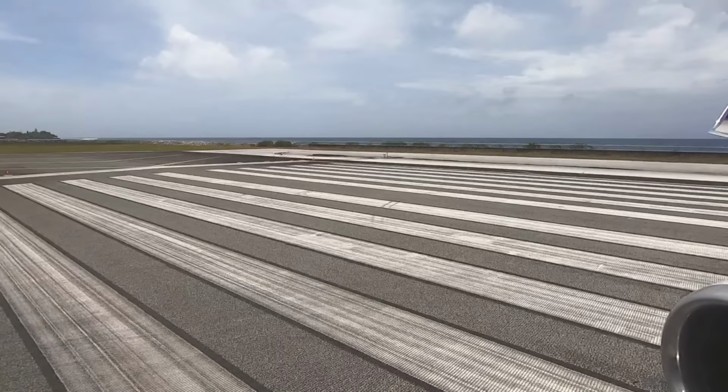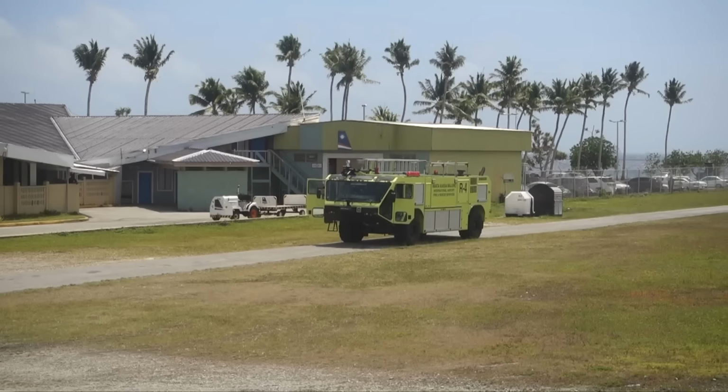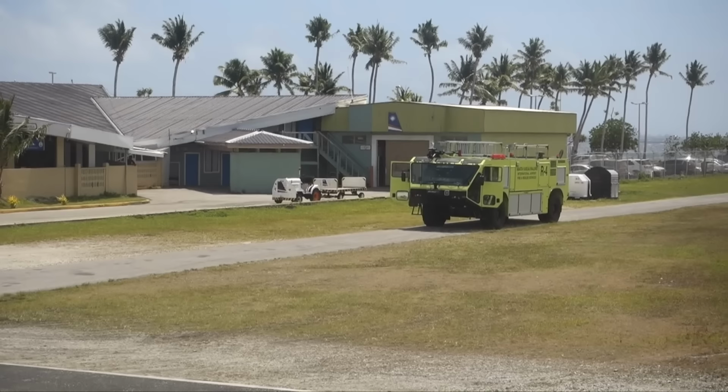Each airport along the way had fire engines standing at the ready. It's not only a requirement that they be ready, but that the entire fire crew be suited up as well. This is, of course, for safety, but also helps increase employment in these remote parts of the planet.